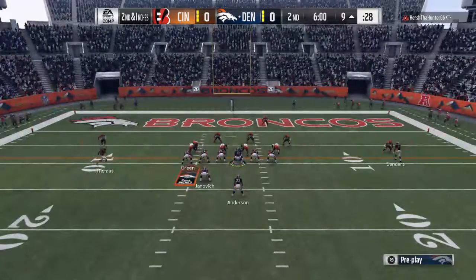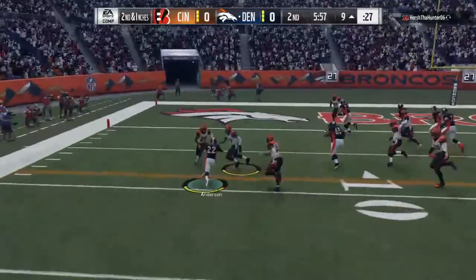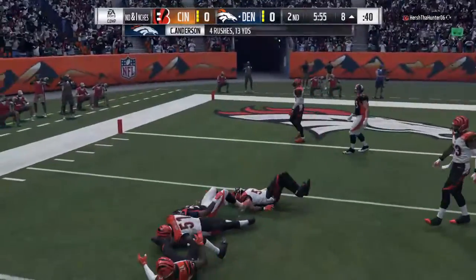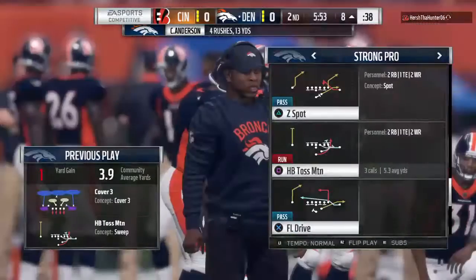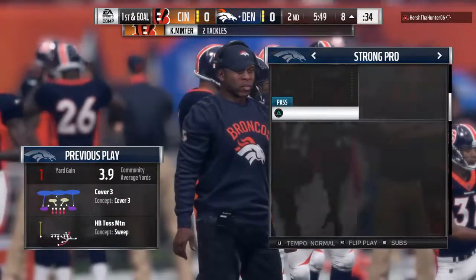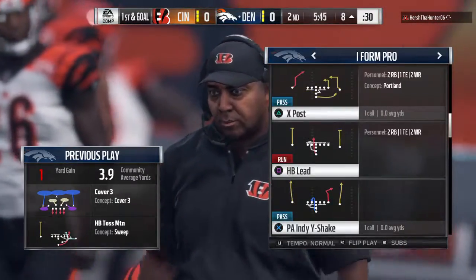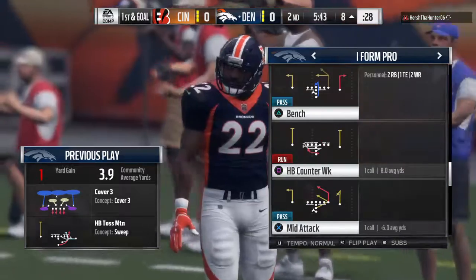Here we go now. Green 39. Toss play. This is Anderson. Just a gain of a yard, but it's going to set him up with a 1st and goal. This is a very impressive drive, especially when you consider where they started from to now be set up 1st and goal. Yeah, and some nice running right there. That's what got them the 1st down.